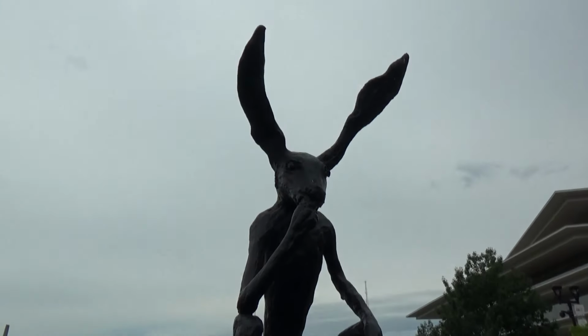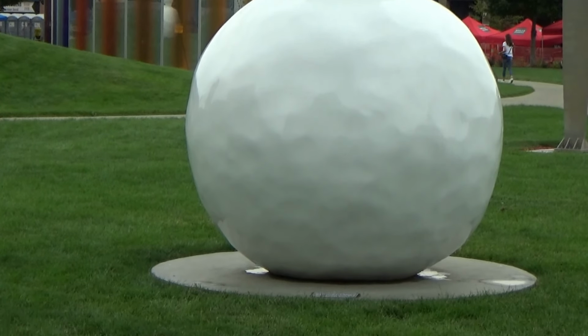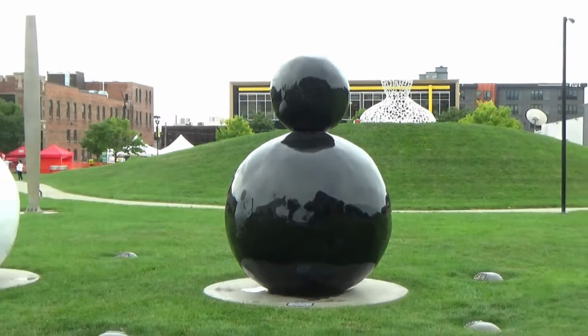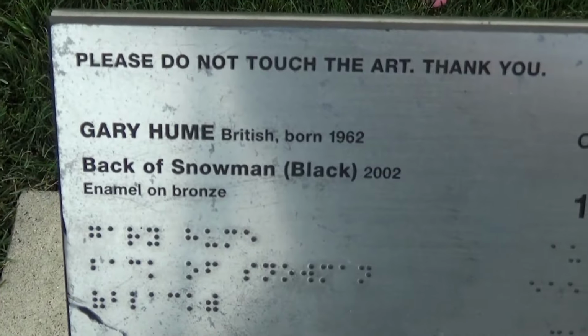Huh. I think somebody is not very good at making a snowman, and it is called a snowman, and gotta have a black one too, I guess. That's what it says.